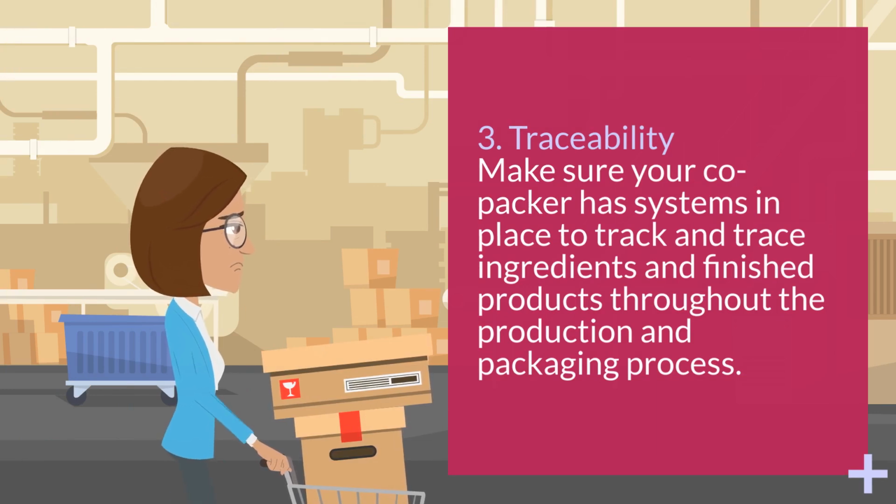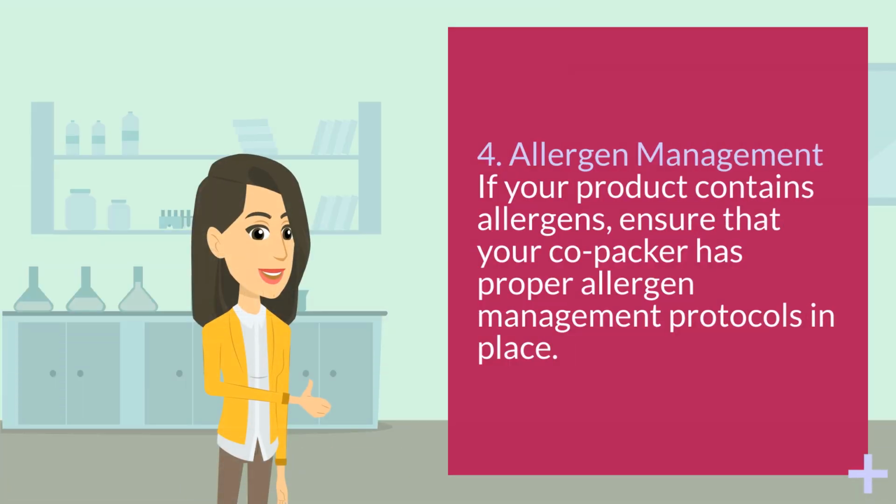3. Traceability. Make sure your co-packer has systems in place to track and trace ingredients and finished products throughout the production and packaging process. 4. Allergen management. If your product contains allergens, ensure that your co-packer has proper allergen management protocols in place.